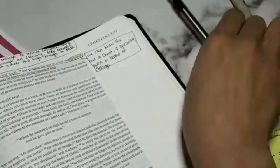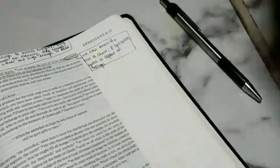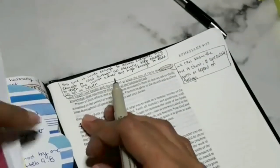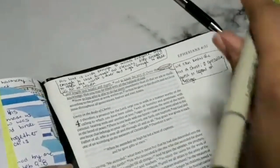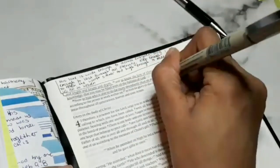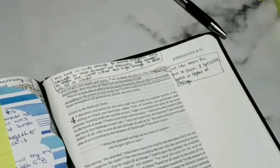Okay, and then I think this is the last verse that I have to do. The last one is verse 20, and I broke this verse into three parts. It says, to him who is able to do far more, that's one part, and then abundantly than all that we ask or think is another part. And then the final part is according to the power at work within us. So I just broke that one verse into three parts.